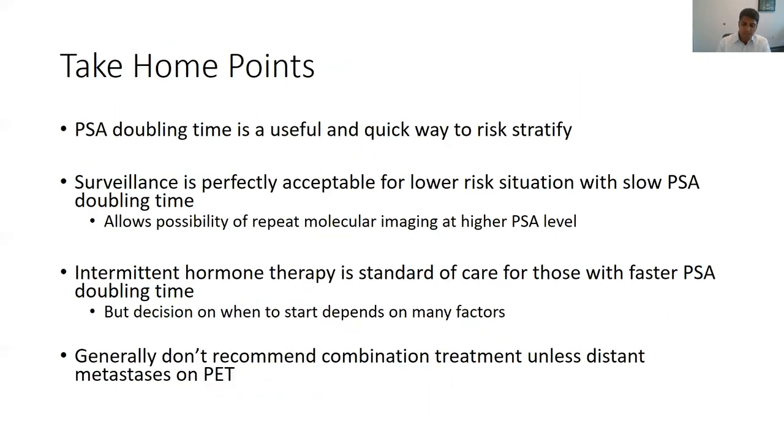So our take-home points are the following. The PSA doubling time is a very useful and quick way to risk stratify patients who have a rising PSA after surgery and or radiation. Surveillance is completely acceptable for patients who have a slow doubling time. And this potentially allows the ability to have a repeat PSMA PET scan at a slightly higher PSA level when the likelihood of detection may be higher and may offer the opportunity for metastasis-directed therapy.